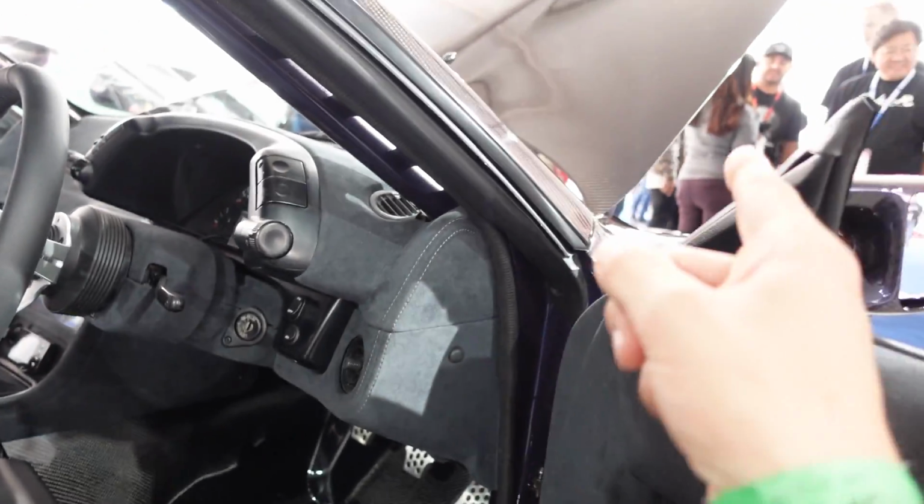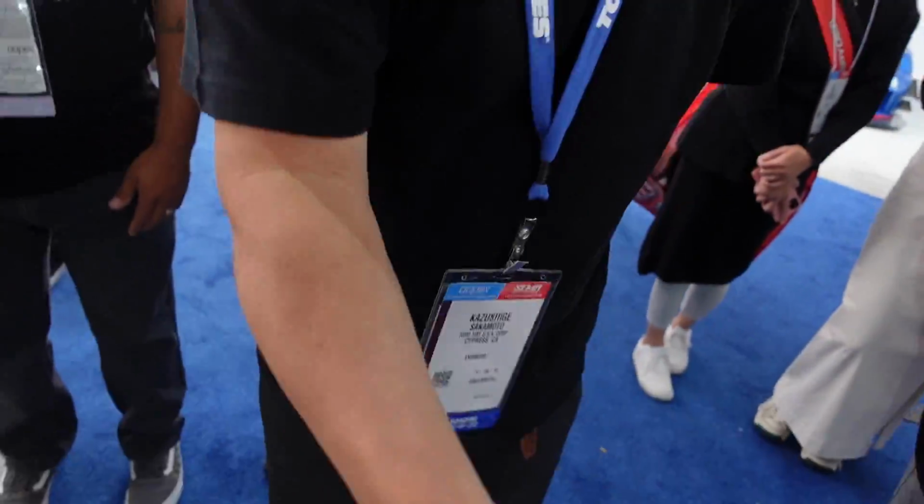Now, the cool thing is in the engine bay. I want to show you guys this. Sakamoto-san. Konnichiwa. Kakoi desu.